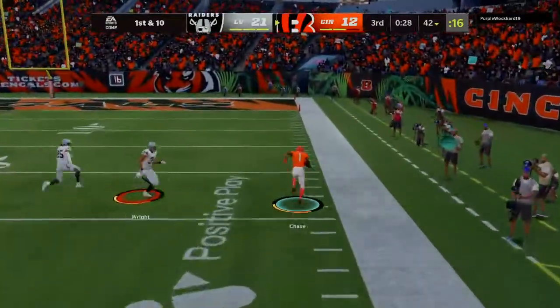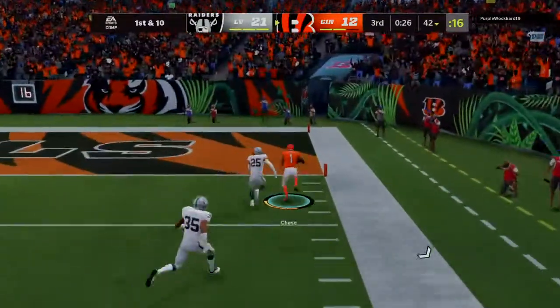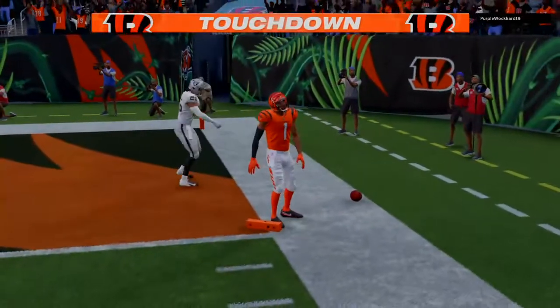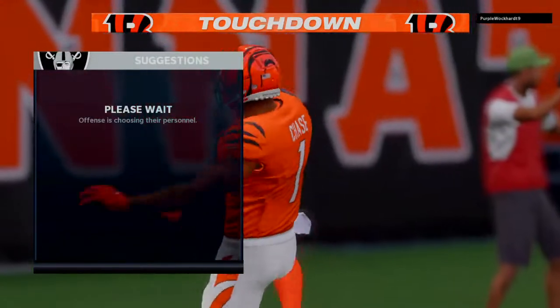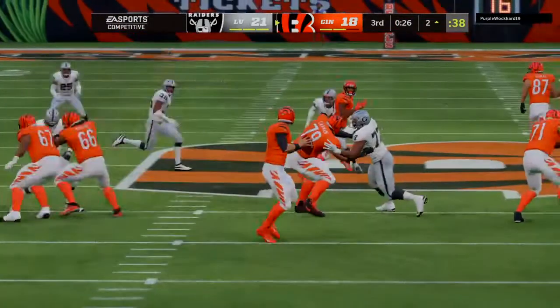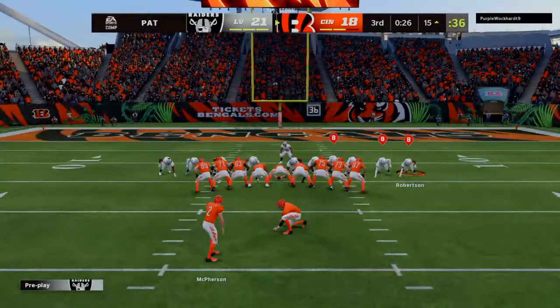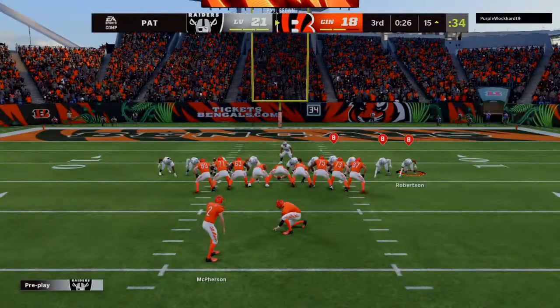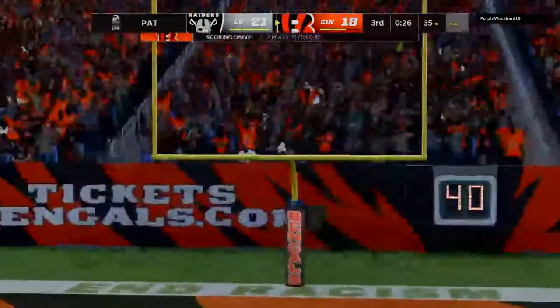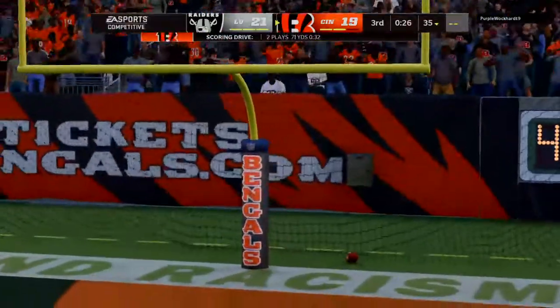I think pressure is always the first way to go. You love pressure. Touchdown, Bengals. Ja'Marr Chase with now his second touchdown of this third quarter. And the Bengals are able to cut into this deficit here in the final minute of the third. Extra point by McPherson, up and good. And the lead is down to 2.